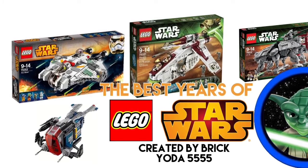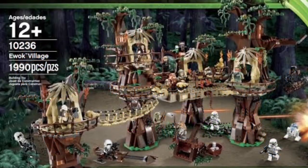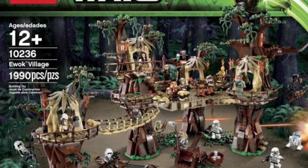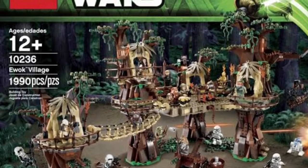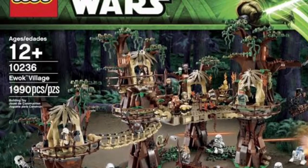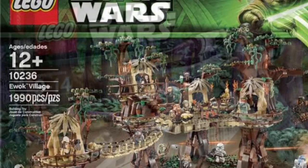Of course, my favourite set of all time comes from 2013, and that is the UCS Ewok Village. It's personally just my favourite set. It's amazing for display, for play. I'm really sad that I do not have it, but it's just a wonderful set. It is seriously the best. Like, the minifigure selection, the build, all the tiny mini builds, and just everything about it is amazing. And I'm really sad that we'll probably never get another one.